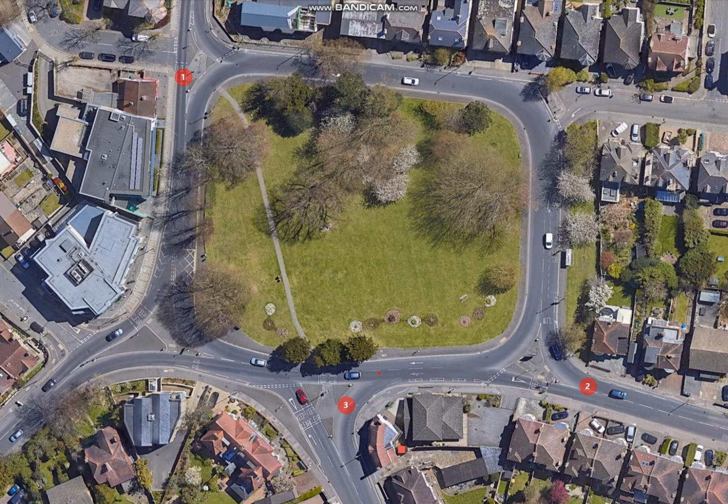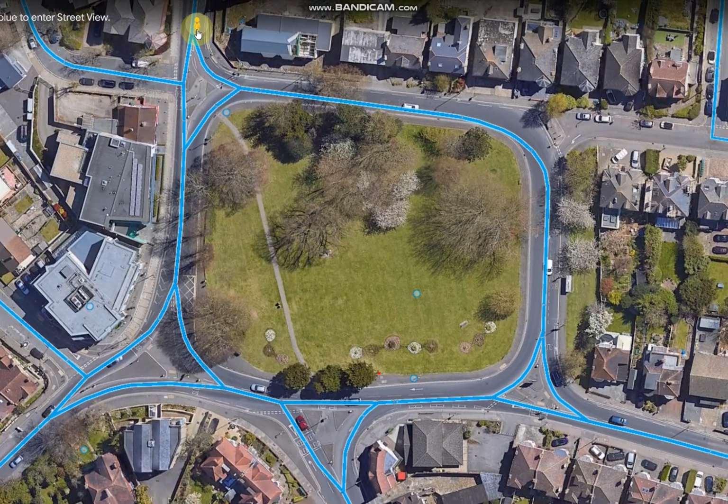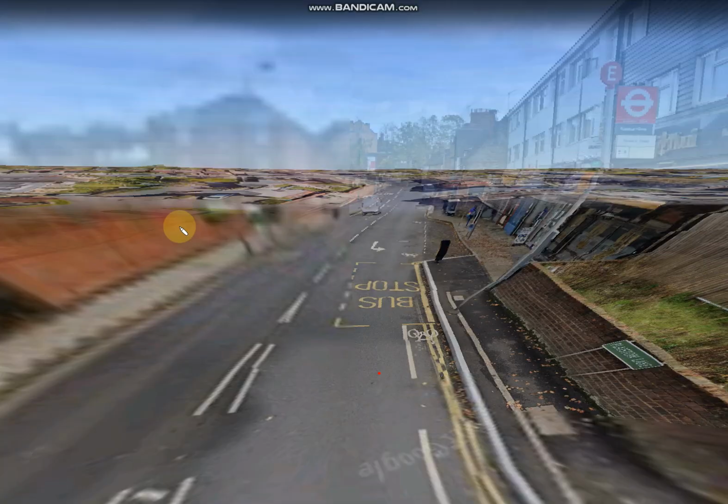Hopefully I can explain this in detail as we go around, but as I say, this is quite complicated in general. So that was how you enter from Tesco Express. Let's go around and look from another direction. So this one I'm going to call the Proctor entrance. You'll see why in a sec.